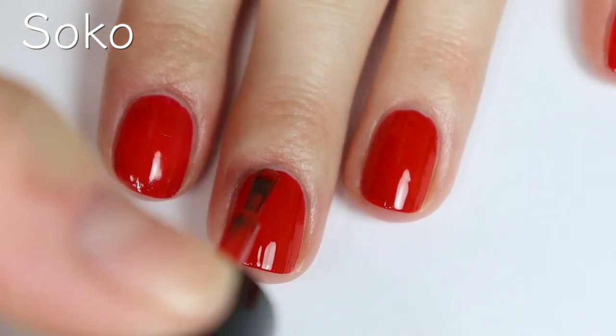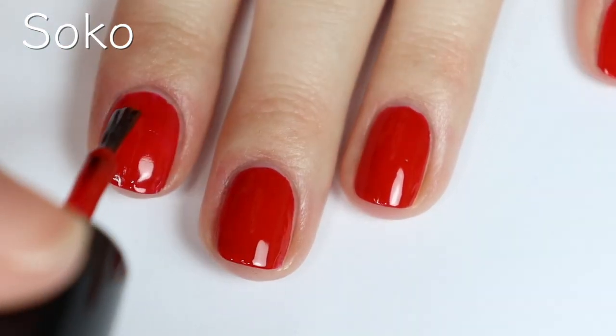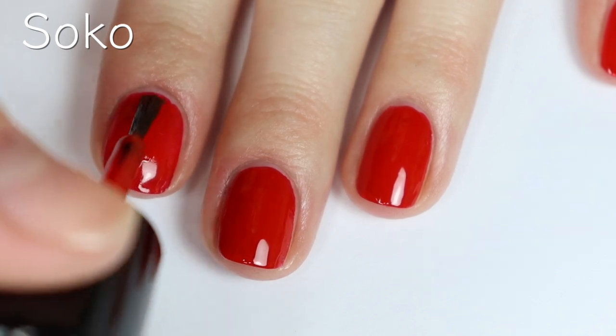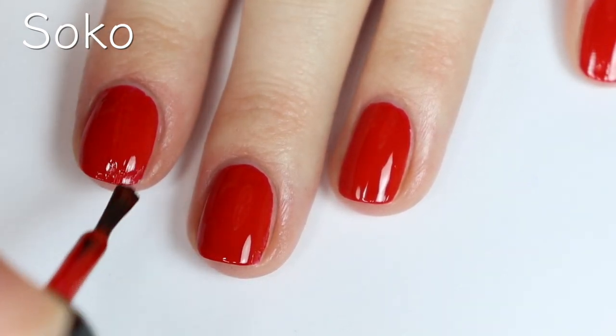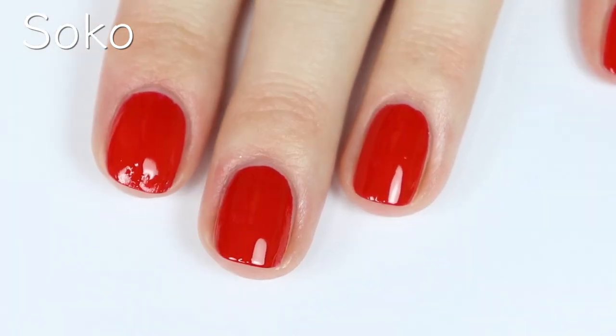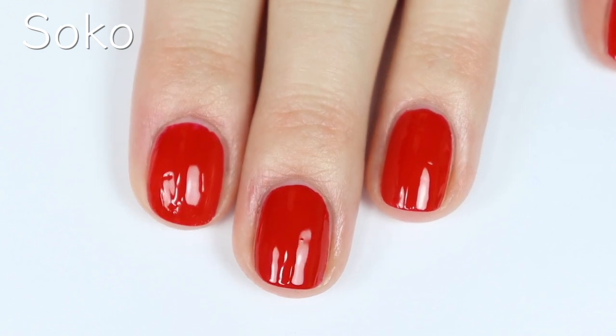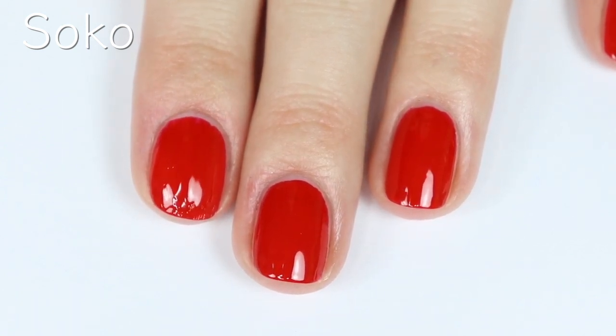I love wearing red on my nails, especially during the holidays, but since I have so many reds, I feel like I will give this one to my roommate because I know she loves red nail polish, and she's never had a Zoya before. So as her roommate I feel I need to give her Zoya and introduce her to the wonderful world that is Zoya, because if you don't know, Zoya is my favorite brand, and now you know.